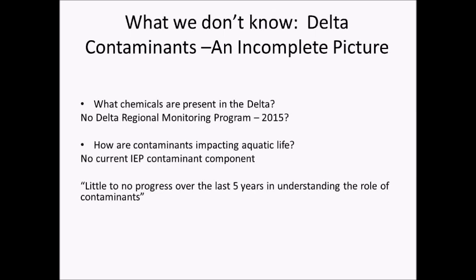And then, how are contaminants impacting aquatic life? Again, we have special studies, and so we have some very specific examples, but we don't have a contaminant component to IEP. Right now, there is almost nothing being funded in terms of contaminant effects, in terms of research.